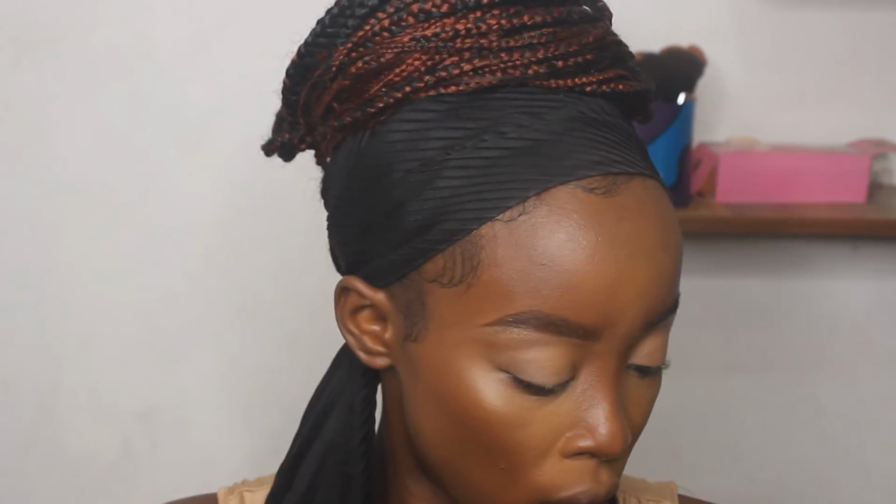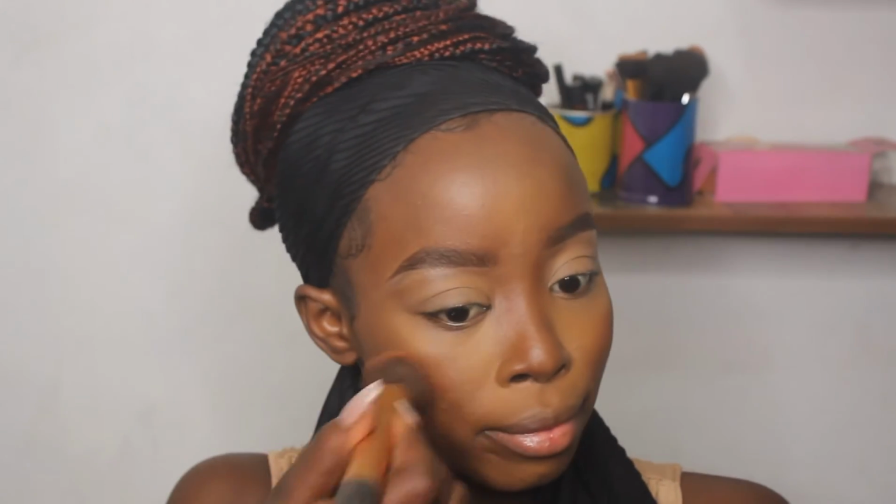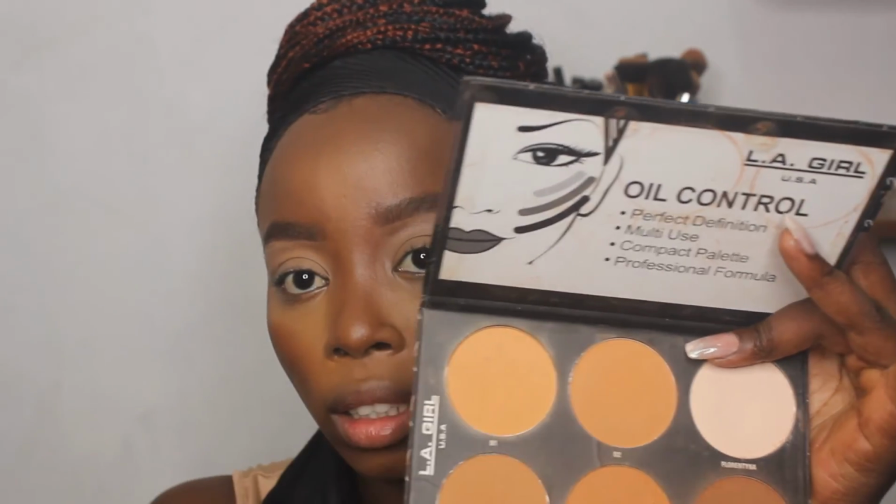So I'm going to blush. For my blush, I'll be using my new favorite eyeshadow palette. It's from Lydia Stanley in collaboration with Ezekiel Cosmetics. I'm going to use this as my blush, this shade here called Umber. So now I'm going to set the rest of my face in this shade here.